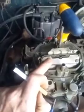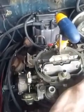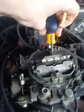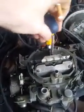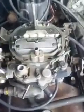Anyway, so the primaries are opening up just fine. The secondaries are indeed opening up just fine. Everything is happening. So let's see if I can actually do this. I don't know if I've got this linkage to throw off or not, but it's got to be on, I guess. And that wasn't a good idea because when opening that throttle, the plugs that are inside there are leaking.